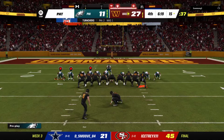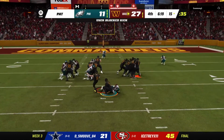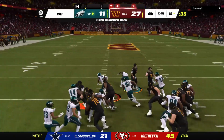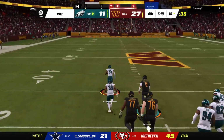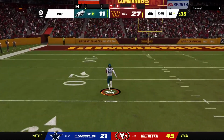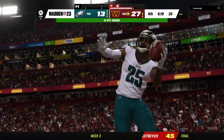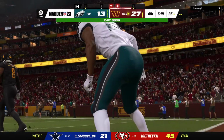Sly on for the extra point. Oh, this is blocked. And the Eagles have got it. And nothing but green grass here, middle of the field. He's at the 40, the 20. And he takes it the distance across the goal line for 2 points.